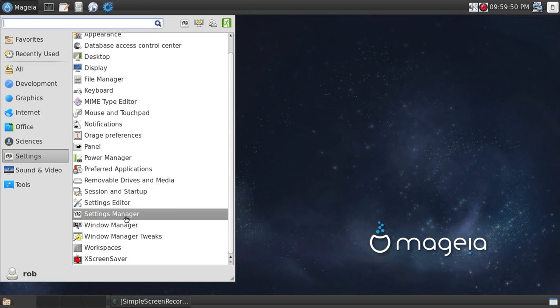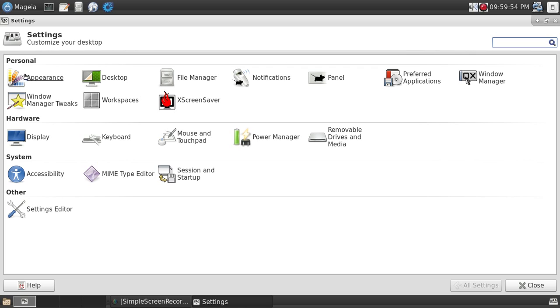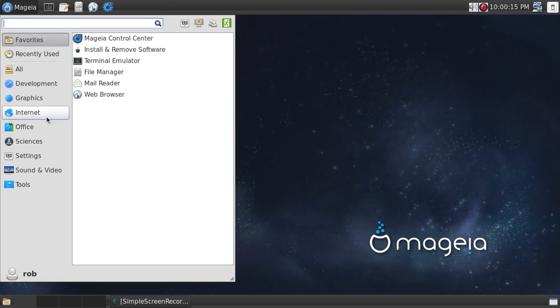I believe most of this, if we go into Settings Manager, okay, that's the default Settings Manager that you'll see from just about any XFCE install. So you can go in with Appearance and Desktop, File Manager settings, Display settings, so on and so forth, the panel. And I'm not going to dig here. This is a first look. So we'll just kind of browse through some of these things.